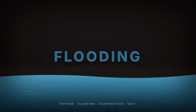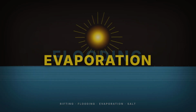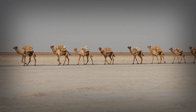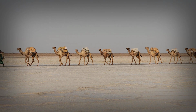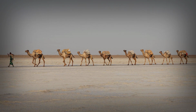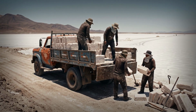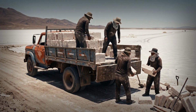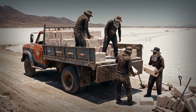The tearing earth sank the basin. The sea flooded in. The relentless heat baked it dry. And in doing all of that, it laid down an enormous, renewable fortune in salt. The exact same geology that makes the Danakil almost unlivable is the geology that gave human beings a reason to stay and endure it. But that ancient way of life is changing fast right now, and the cause is almost mundane after everything else we have talked about.